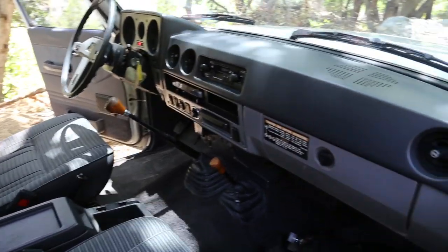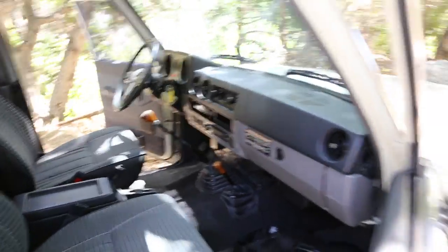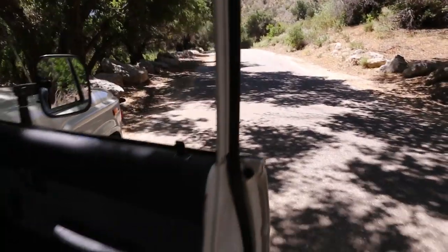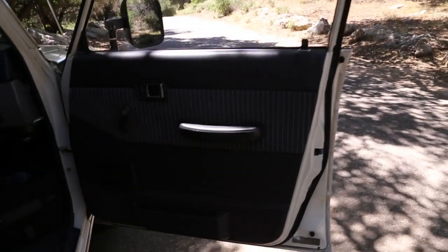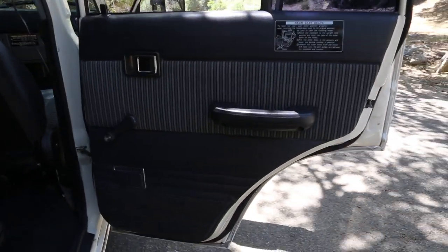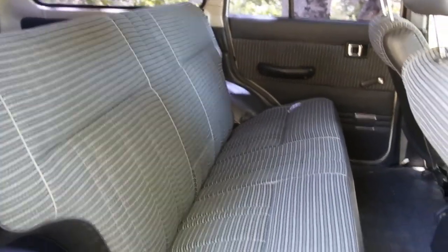Truck just passed California smog test with flying colors, which is really rare for an FJ60. Usually you're back and forth and fine-tuning and retesting. So again, that's another testament to the conditions of this truck. It's really quite nice.